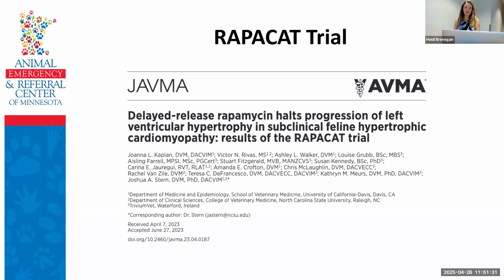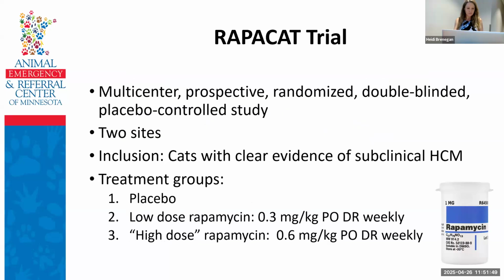This came out, it was published in July of 2023, so not quite 2 years ago. And this study was performed at 2 institutions, at NC State and UC Davis. So let's talk about this study because it was really, really transformative for feline veterinary cardiology. This was a multi-center prospective study. So this is the kind of study you want to see.